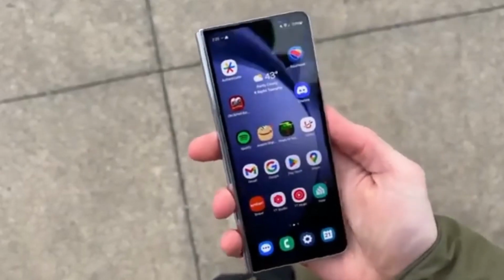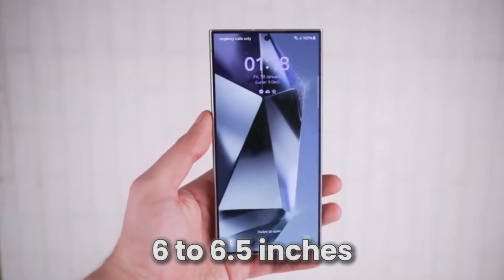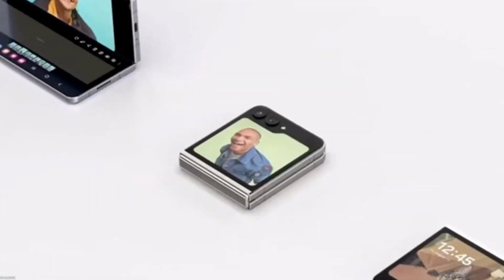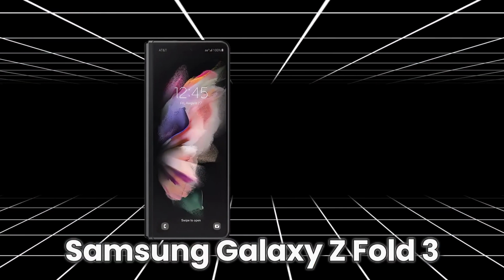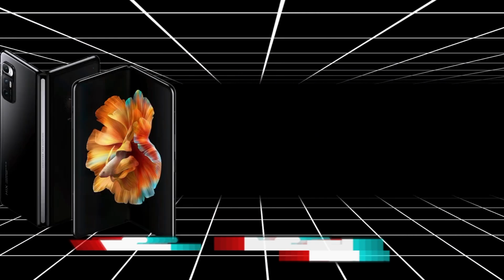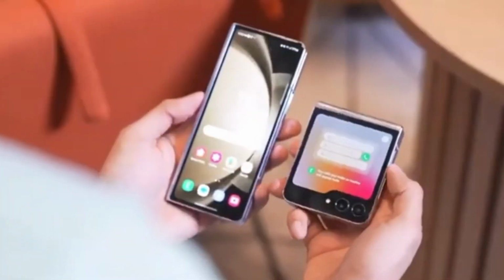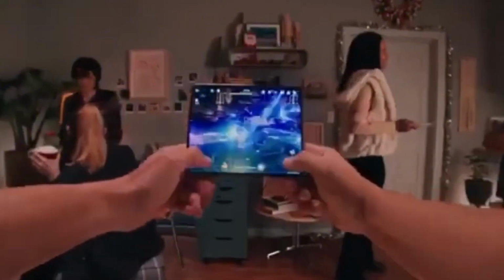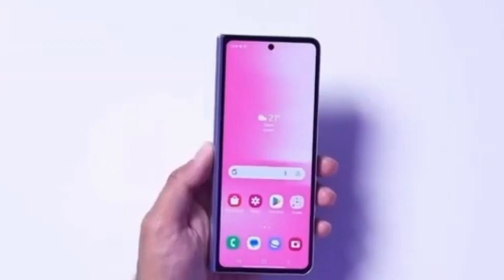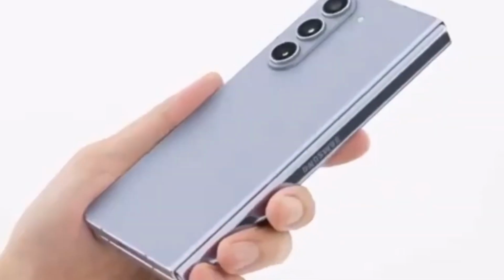When folded, these devices present a more compact screen size, usually around 6 to 6.5 inches, which is comparable or slightly smaller than standard smartphones. For example, the Samsung Galaxy Z Fold 3 has a 6.2 inch cover display, the Huawei Mate X2 features a 6.45 inch cover screen, and the Xiaomi Mi Mix Fold offers a 6.52 inch cover display. This folding capability allows users to enjoy the benefits of a large screen while maintaining the portability and convenience of a traditional smartphone when the device is not in use.